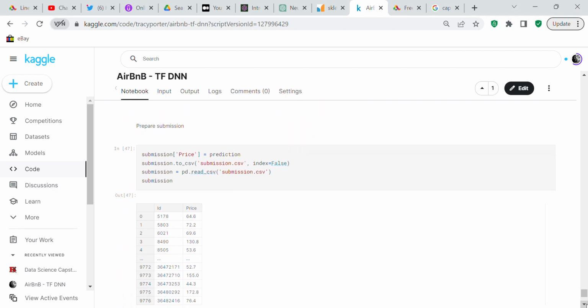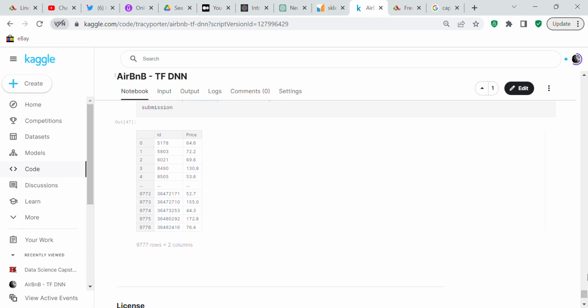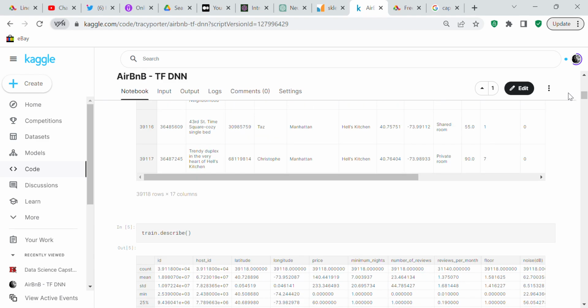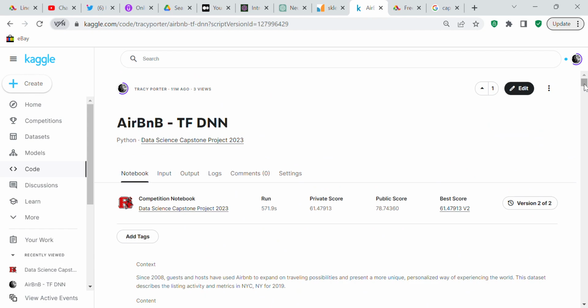And then we prepare our submission. So submission price equals prediction. submission.to_csv is submission.csv, index equals False. Submission equals pd.read_csv submission.csv, and then there's your submission. And so this is what we saved, and we submitted it to Kaggle for scoring, and I got a 61 when I submitted it to Kaggle for scoring.